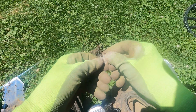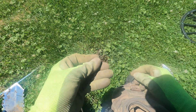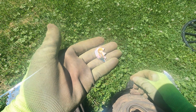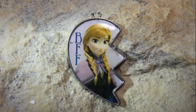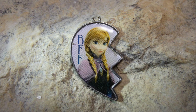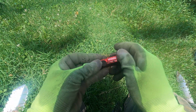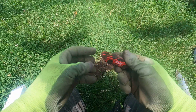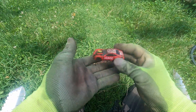Out of this next shallow hole, found the old half a heart. Disney. Well, I can't say I know who that is, but they were best friends forever. Let's see what else we can find. Looks like I found a little car in the backyard now. Sears with a blower. Nice. Fast delivery. On to the next beep.